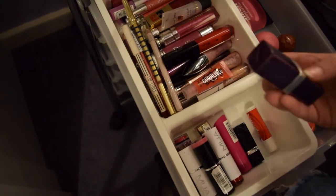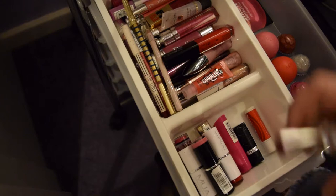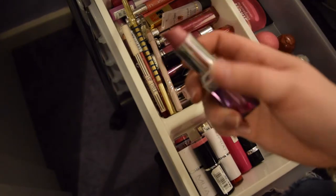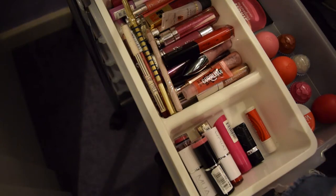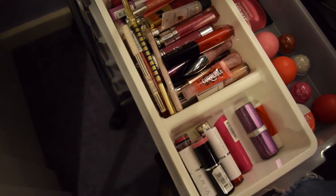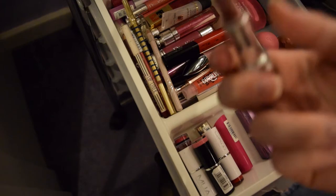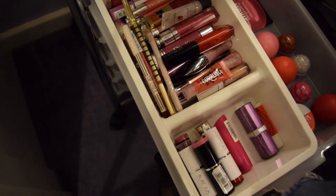I have an Astrozone lipstick in Blossom, which is nearly out. This is when I first got into makeup. I have another Dior lipstick, which is in Rouge 296, which is quite a dark lipstick, which is nearly out as well. You don't get much in these little mini ones, really.